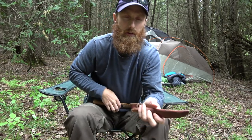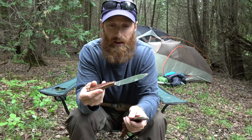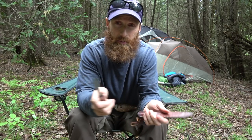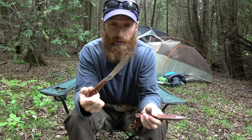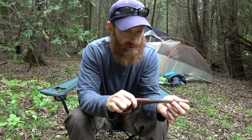What I use now, of course, is my Trout and Bird. It took me a long time to invest money in my first big knife, the Trout and Bird. It is a knife I would obviously recommend. $100 will get you this knife. It's not got any wear on it right now because it's a new knife. I lost my other knife in Texas. The Texas series is coming, guys, stay tuned.